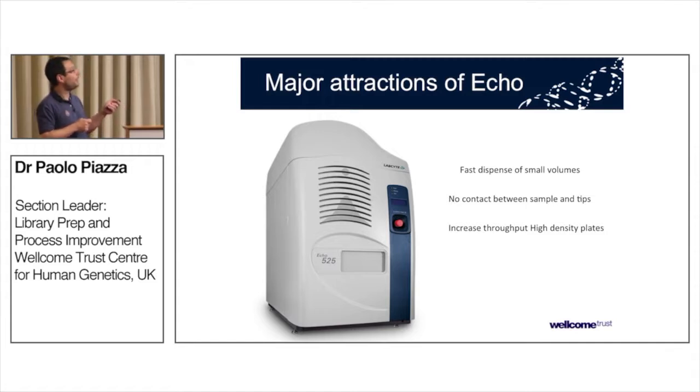And if I had to summarize the major point for buying an instrument like that, as we heard before, it's fast dispensing for small volumes, so you can scale down reactions. There are no tips involved, so you save on consumables, you save the environment, and you limit cross-contaminations, if not avoiding them completely. And it allows you to more easily go to higher density plate formats, so 384 is a lot more feasible than on conventional liquid handling.